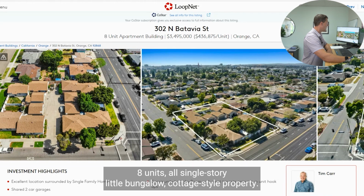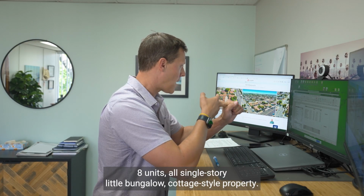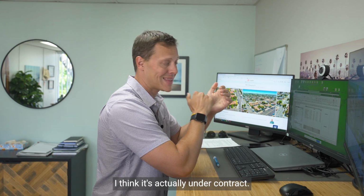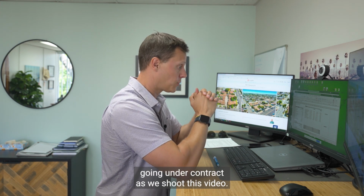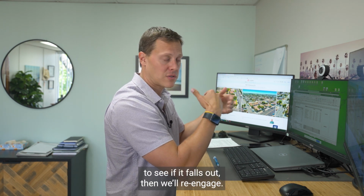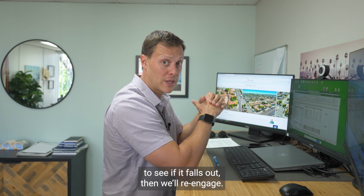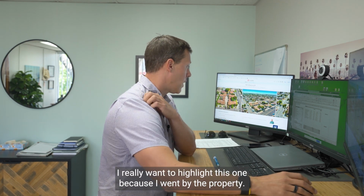8 units, all single story, little bungalow, cottage style property. I love this property. I think it's actually under contract, or going under contract as we shoot this video. So I think this one might be something we have to track to see if it falls out. If it falls out, then we'll re-engage. But nonetheless, I really want to highlight this one because I went by the property.